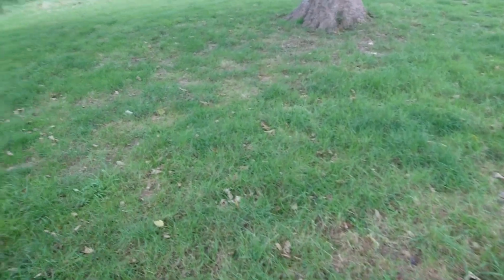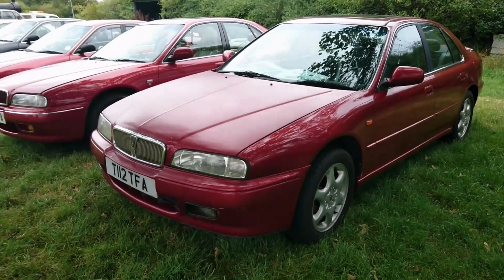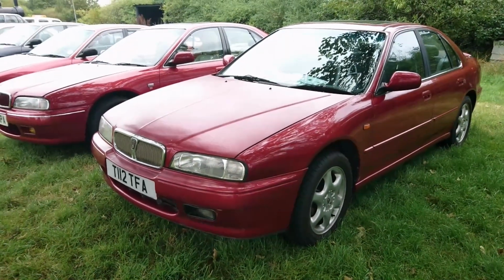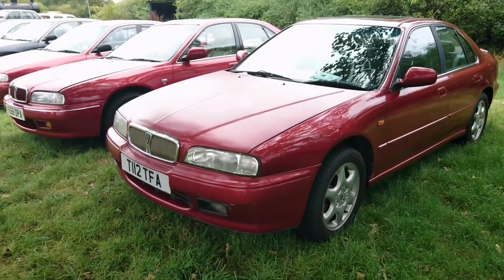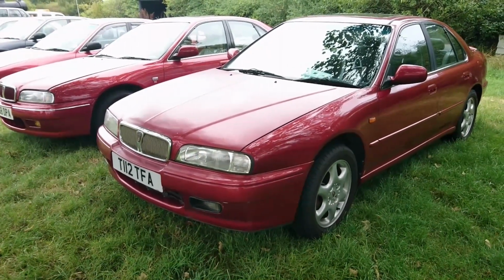The 623 IS was the early performance model with a 2.3 litre engine, but that is the later one with the T series, which turns in the opposite way from the Honda engines that most of us have had.